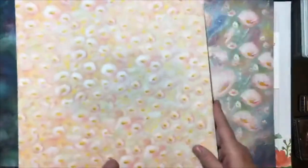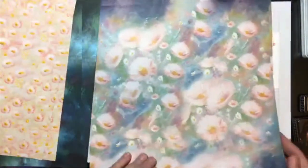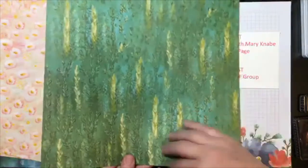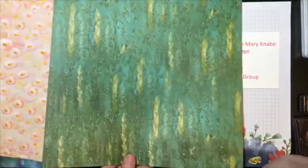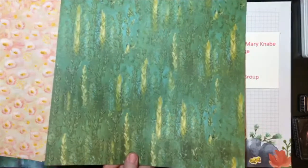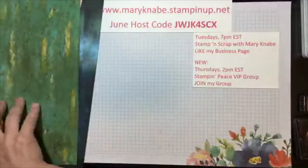I love it too, Amelia. And then some smaller flowers on the back. And honestly, I don't know which one would be my favorite. I literally love every single print. And even this, this kind of reminds me of the weeping willow, leaves, branches hanging down. So very pretty.